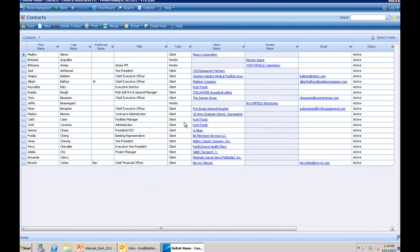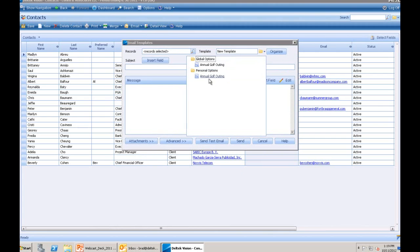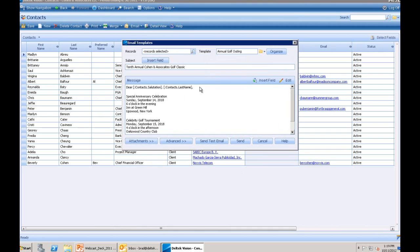Also, you can build your own email templates into Vision as well. So use Vision as that list server. So if I go ahead and click on email, I can click on my email template. In this case, it's not going to be my holiday card template. I have an annual golf outing template. So if I go ahead and click on that, it's automatically going to take that user's salutation and their last name, push it into this email, and then send them my invitation for my annual golf outing.